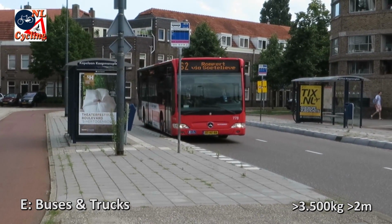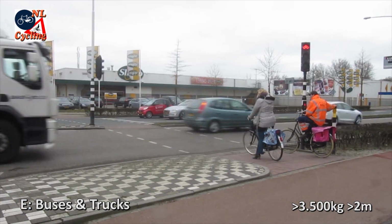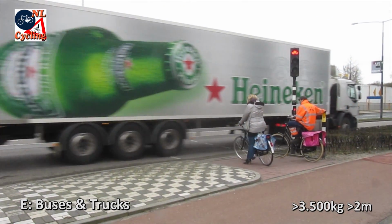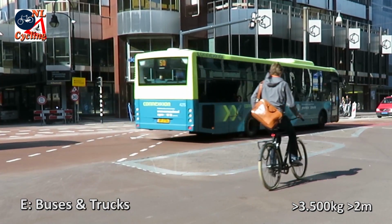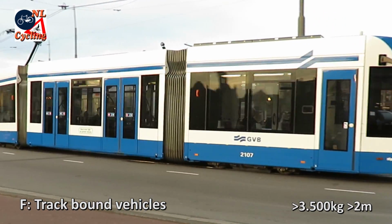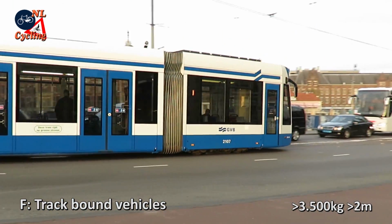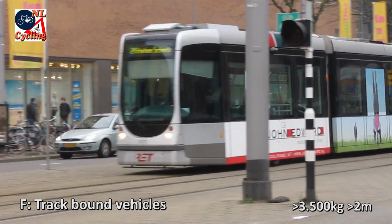Group E is the group of the largest motor vehicles in the urban area, buses and trucks, which although different in function, have a similar impact on the cityscape. Group F is the group of urban vehicles that have their own tracks. This makes their behavior more predictable. Think of trams, streetcars if you like.